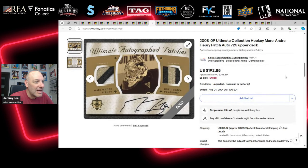Here's a beautiful Ultimate Autograph patches. Marc-Andre Fleury, numbered out of 25. Two nice patches, a 3-color over here, a 2-color over here. I just picked up the Bergeron of this set at the Cleveland National, so I want to see what this would do. I think I have the Howard, Chuck, in my collection too. Anyway, the Marc-Andre Fleury does 190 US, 265 Canadian.